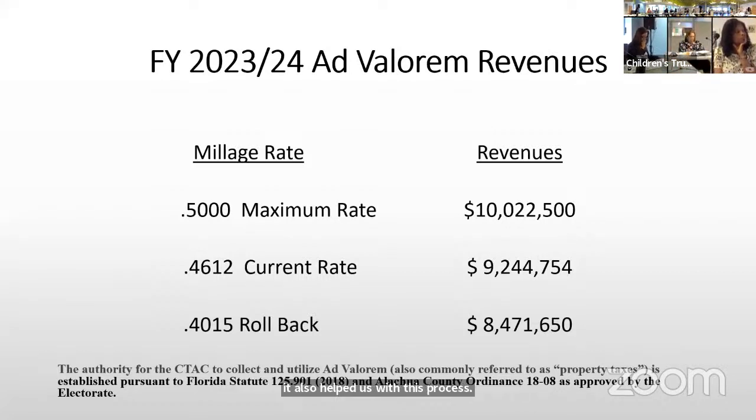So we have for you 3 options for our ad valorem revenues. They are the full or the maximum rate of 0.5, which would net us $10,022,500. Option 2, our current rate, 0.4612, which would net us $9,244,754. Marcia's got to get new glasses. And our rollback rate of 0.4015, which would bring in $8.4 million. Those are our 3 options.